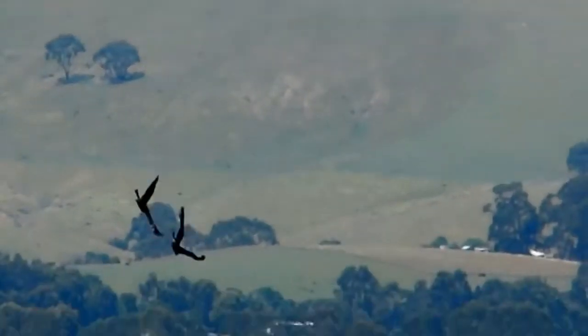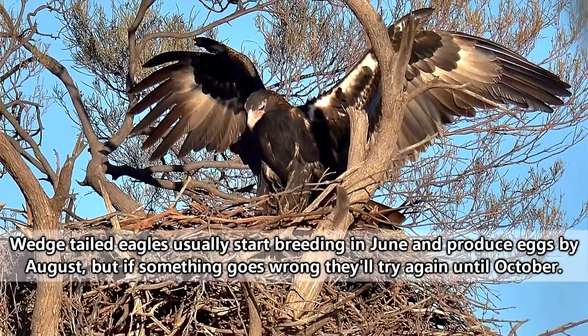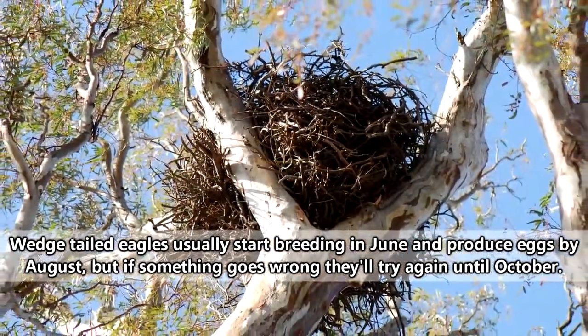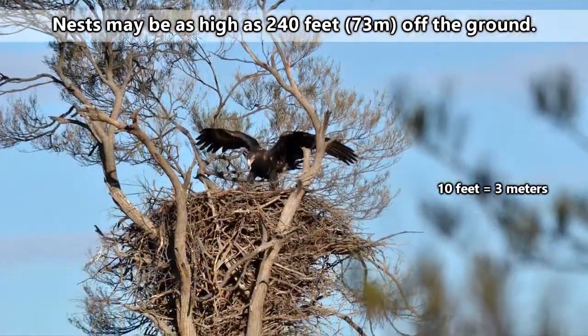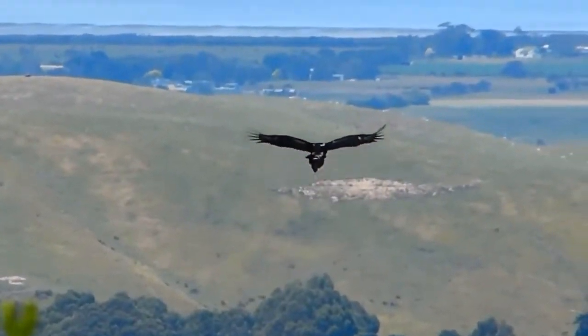Male wedge-tailed eagles will initiate nest building. They usually reuse a nest from a previous year and just add more to it, meaning their nests can grow to mighty proportions, with larger nests measuring nearly 6 feet in length and almost 10 feet in depth. That giant nest in the rescuers down under sort of makes sense now.